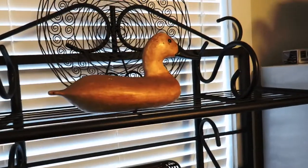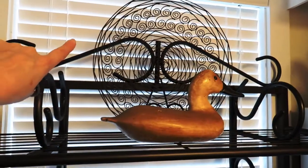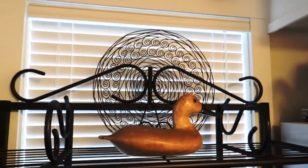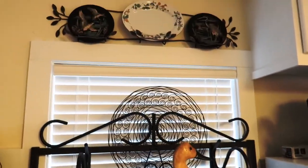The basket that's on the top, that wire basket, I think I fixed the point too. Yeah, I actually found that at Rusted Market. And the duck came from Rolling Hills as well. I just thought that was the coolest thing. I don't know, it just spoke to me. I just had to have it.